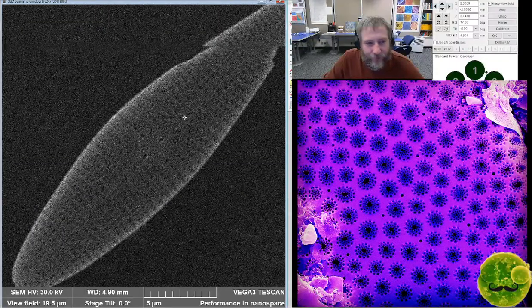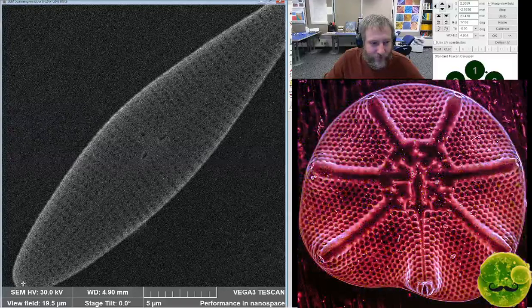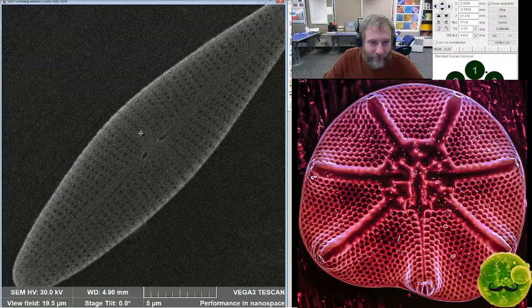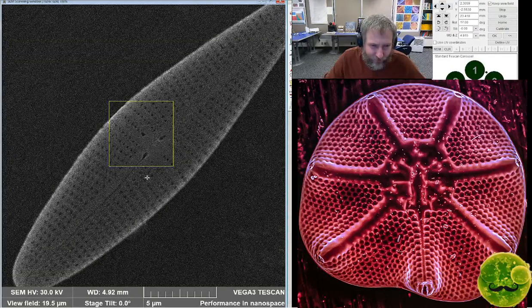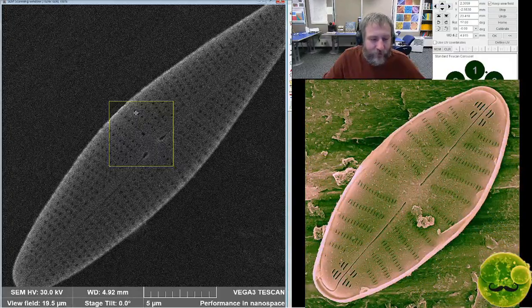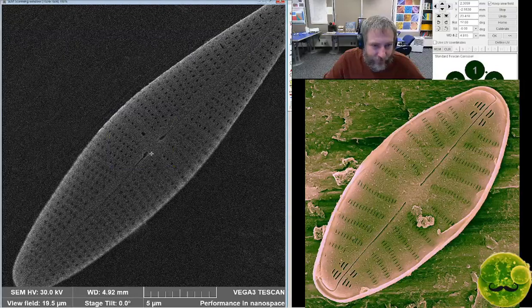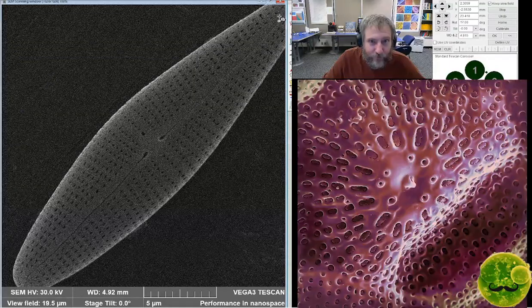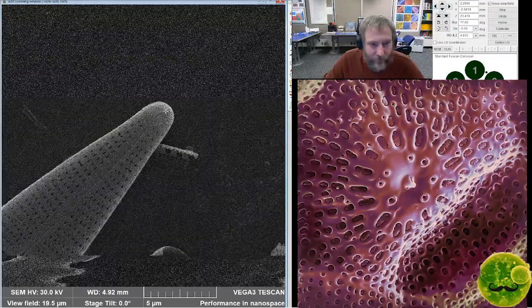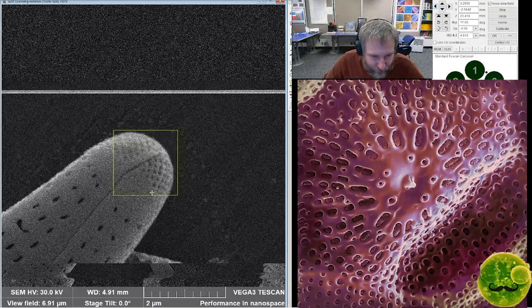And then this is an external view of that same diatom. So this is the proximal raphe ends. The distal raphe ends are out here. That's the stigma. And then these little holes here in a row are called striae. The holes themselves are called areoli or puncti. And then this is the sternum, the middle part that the raphe sits in. Head pole, foot pole. And we're going to go look at the foot pole. And this is the apical pore field on the foot pole.